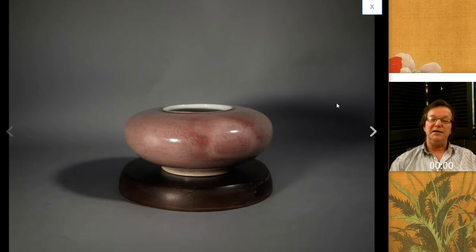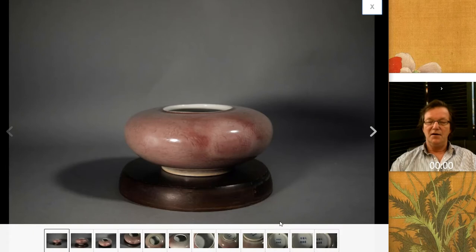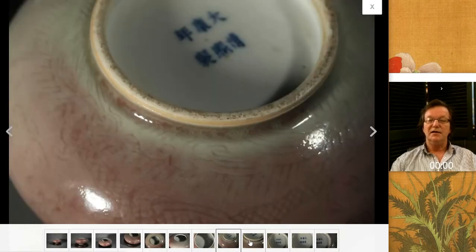And then there was this peach bloom. The seller had it listed as Kangxi. It obviously wasn't. I didn't correct it in the listing. But a nice peach bloom, late 18th, early 19th century washer. Here's the detail of the bottom.